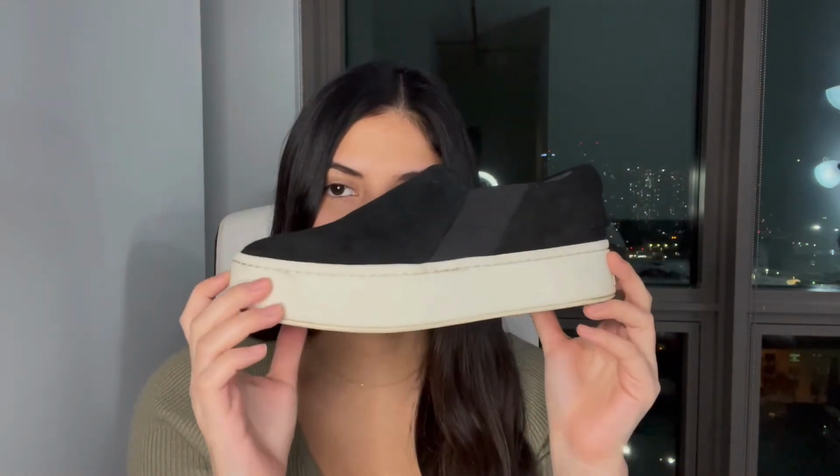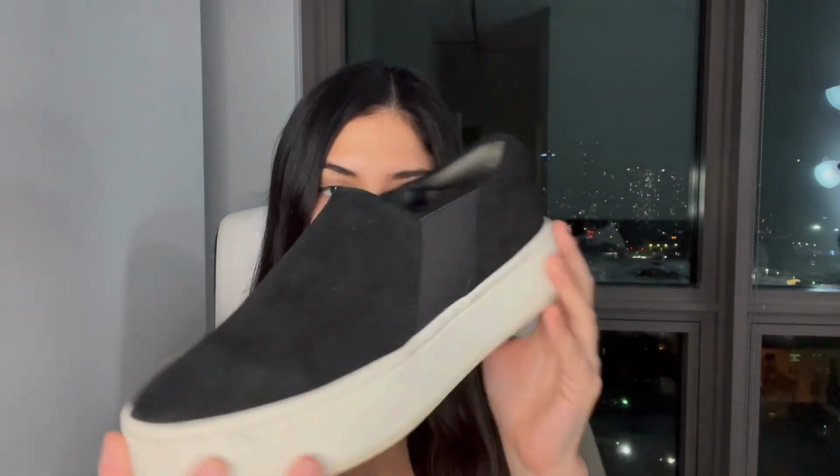It looks good with everything: dresses, jeans, sweatpants, leggings, shorts, just anything. So this is the black suede Warren. As you can tell, I really do love anything platform. I am little and petite, so I love anything that elevates me sometimes, and matches my attitude, and these shoes definitely are that. So I love these sneakers, and they have held up really well.